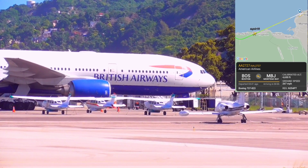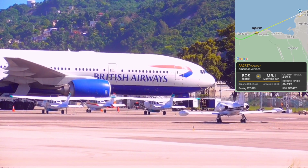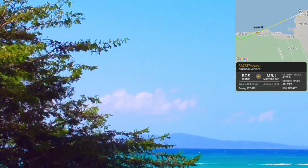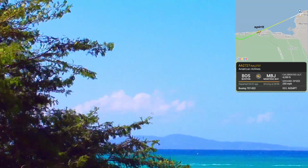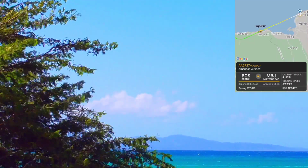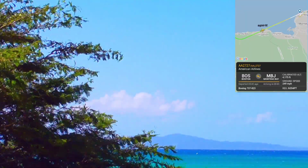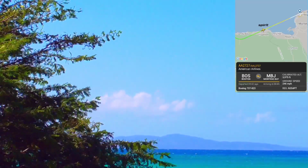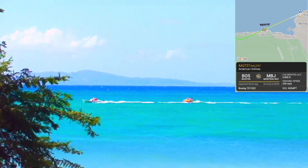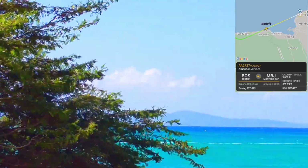Wings 1849, Sangster Tower, continue, report 5 miles. Report 5 miles, please, 1849. Lima flying right base 07, third inside, descending below 1500. 1849, wind 07 degrees at 16 knots, clear to land runway 7. What's the sequence for Lima? Off to your left.